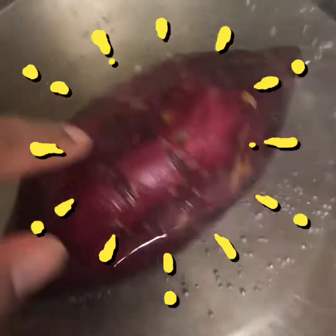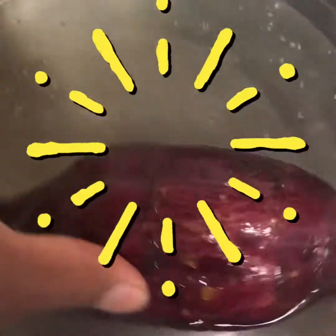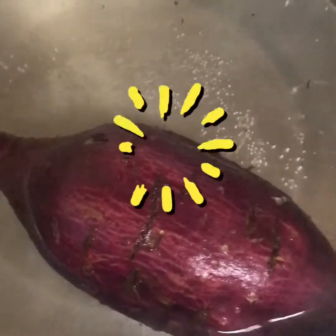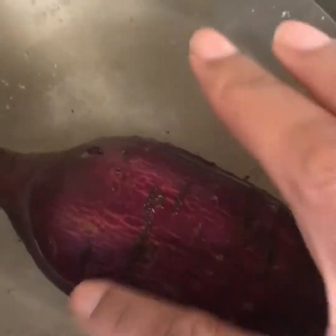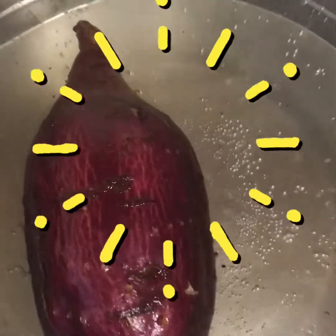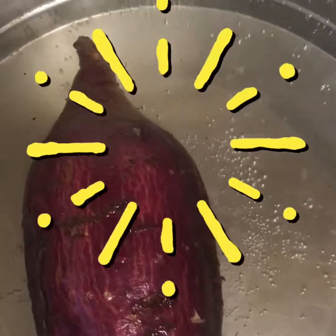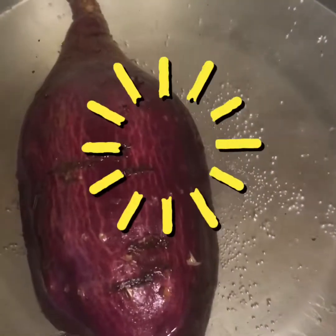Ta-da! That's right. You are looking at this beautiful purple sweet potato. And what makes it purple is that it is filled with anthocyanins and polyphenols. It's a hard word to pronounce, guys. Anthocyanins. And anthocyanins give it that fresh purple color because of the antioxidants.